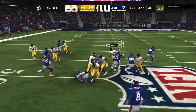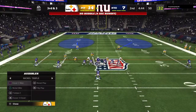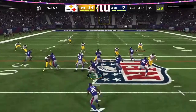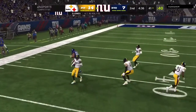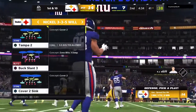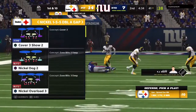On 2nd down, here's Barkley. The running lanes have definitely not been there for him here in the first half, and I don't think it's all been his fault. His offensive line hasn't given him much space. A loss results there. And Ingram holds it in, and he will have first down yardage as he's brought down at the 41. 9 yards that time.